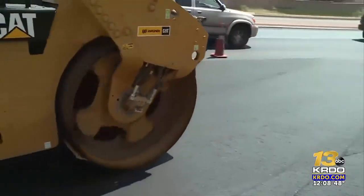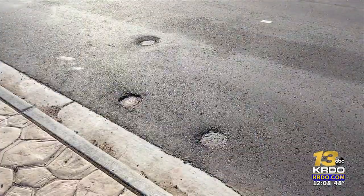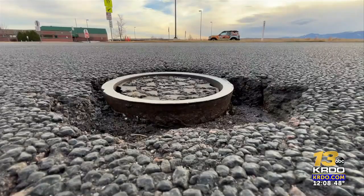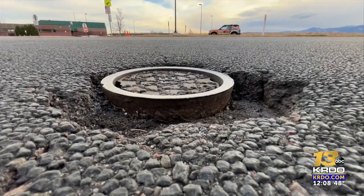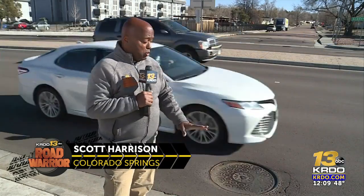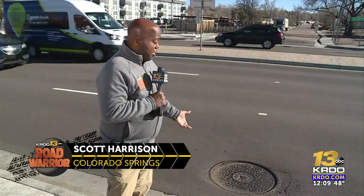Now, in our contracts, they have the option to do either one. If we start to dictate means and methods to a contractor, that can raise our prices. Drivers also worry about tire damage from exposed smaller utility covers, but they're easier for crews to match to pavement. As for these communications manholes, the city says it will send its own crews out to try to smooth that transition between the pavement and the metal. But drivers should expect less than a perfect fit on these.